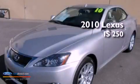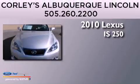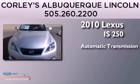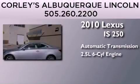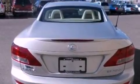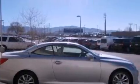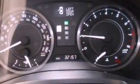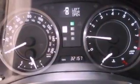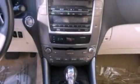This is a 2010 Lexus IS 250. This car has an automatic transmission and a 2.5-liter V6. Its top features include a double wishbone independent front suspension, traction control and stability control systems, an 8-speaker stereo system, XM satellite radio, a power retractable hardtop, aluminum wheels, and a tire pressure monitoring system.